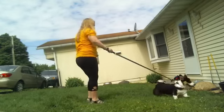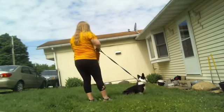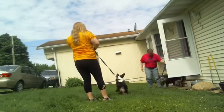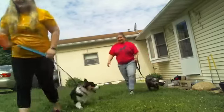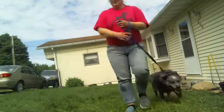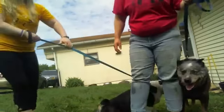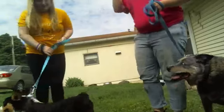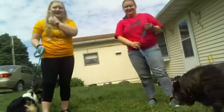Emily, you want to come back out? He's not wanting to. He's a little too distracted. It happens to the best of us. Like I said, we all have our good days and we all have our bad days. Corbin gets very distracted by other dogs because he doesn't get to spend a lot of time with other dogs in general, which is something that we are trying to work on so that he can get a little more.